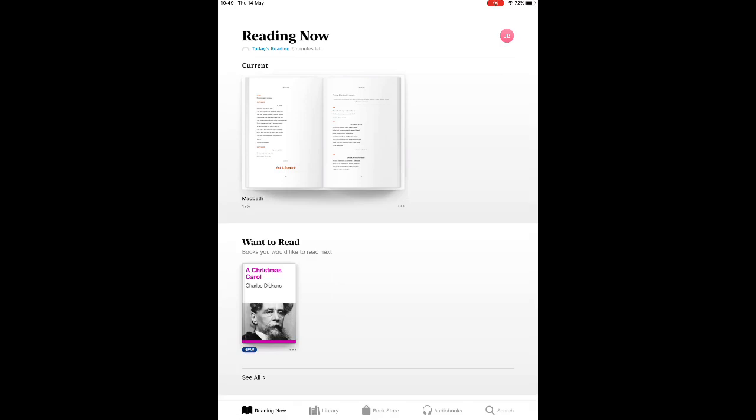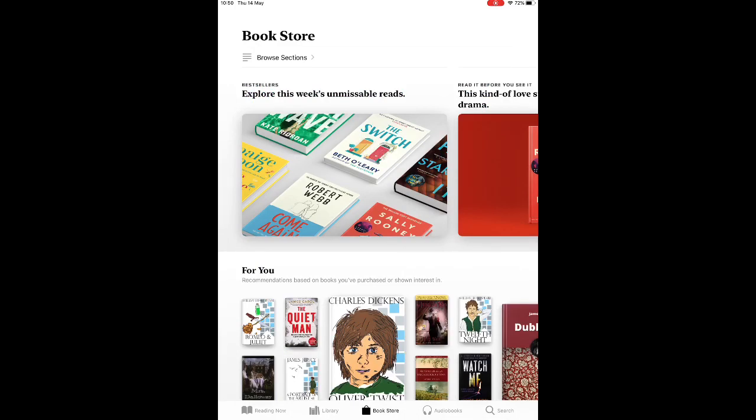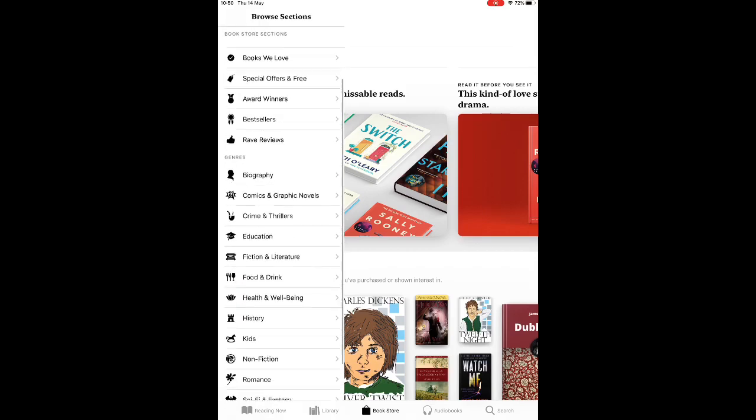What's fantastic is you can set yourself daily goals for an amount of time that you'd like to read for. Here's my library, which you can tap into to check what your child is reading. There's a bookstore with lots of different books available here. If you go onto Browse Selections, you can see all of the different genres that are available.